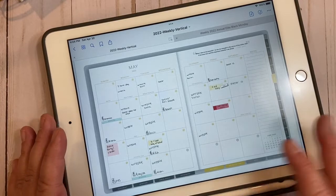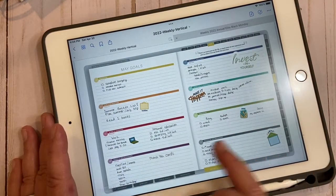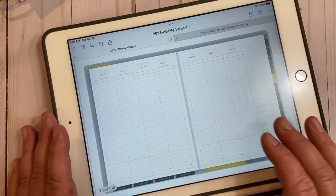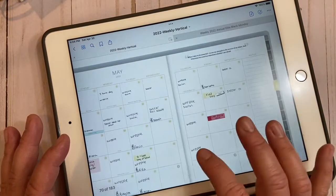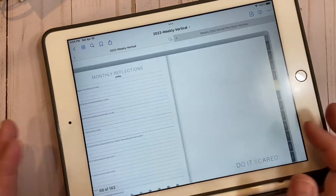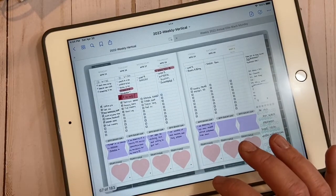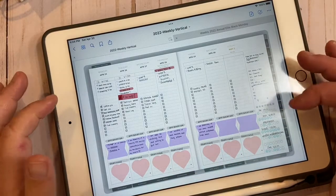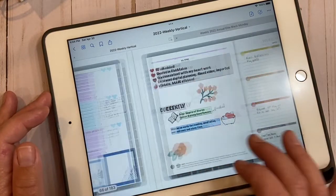And so anyways, I have all of my monthly views in here. I have all of my goals in here. I have my reflections and I have my weekly actions. I have my weekly overview in here as well. And the way that I've been using it is just kind of like a goal tracker, you know. So here I have all of my affirmations and my gratitude, tasks I need to get done for the day. I have all of my reflections and my weekly actions.